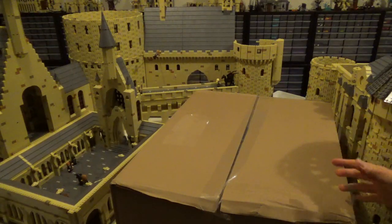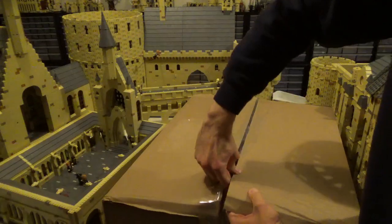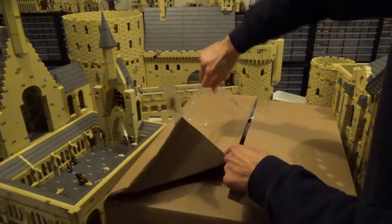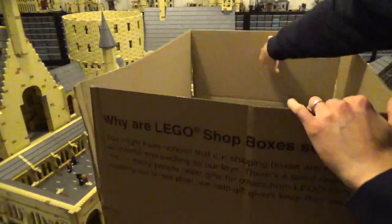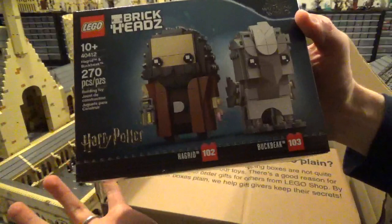And the other big box, you can probably guess what this is going to be. It was my September 1st, 2020 Lego order. Took about a week and a half for it to get here, but that's okay. I didn't have much extra time to do the building anyway. That's right. It's the free promo, Hagrid and Buckbeak. I don't know, that's a perfectly fine free promo. It's nice to get that many pieces.